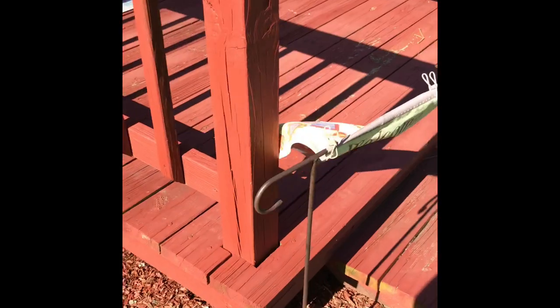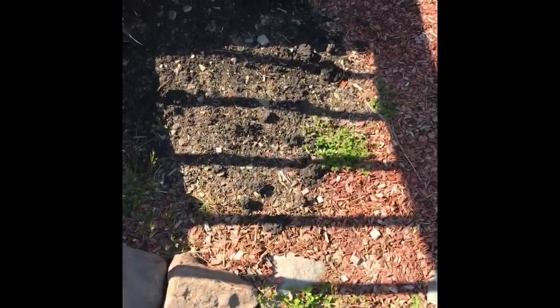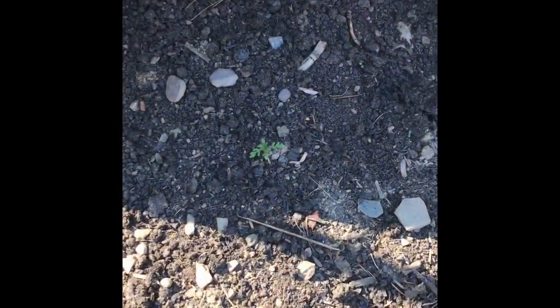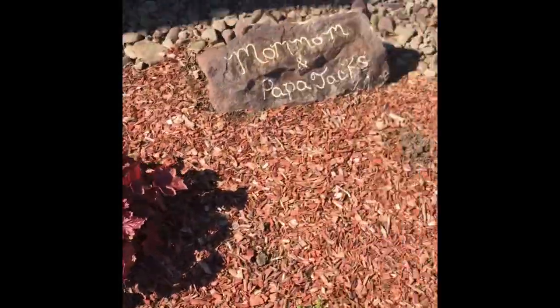We had a frost last night, and it was quite cold. Came home and things were frosted. We got some wildflowers planted in there and stuff like that. But everything's doing pretty good.